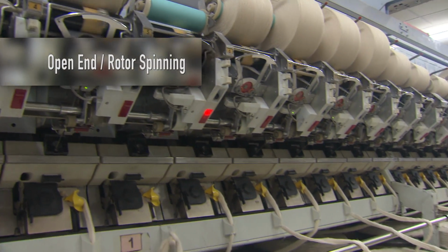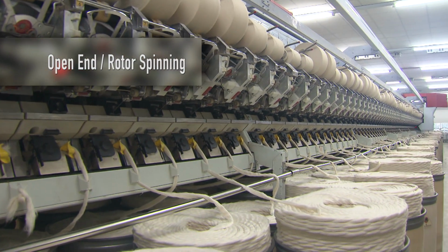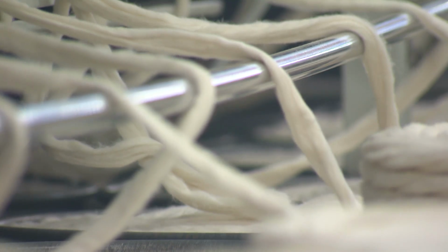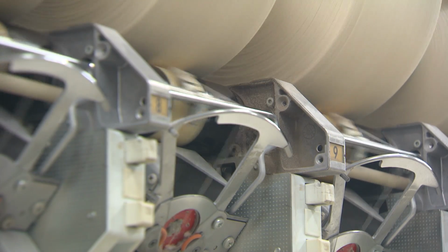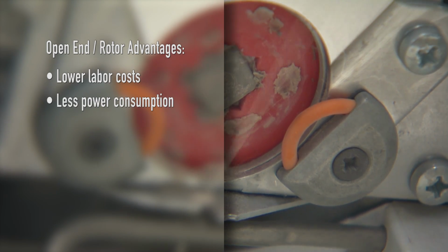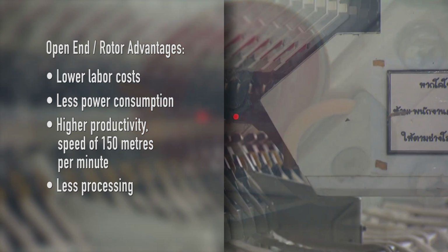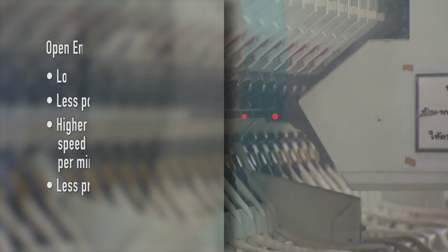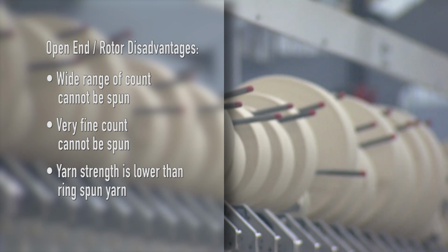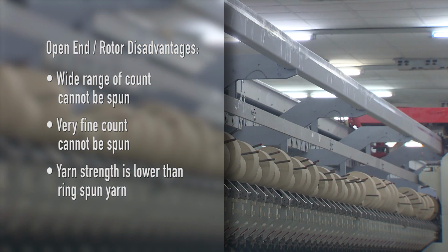In open-end or rotor spinning, cotton is spun using rotors, not spindles. Open-end spinning has a higher productivity than ring-spun cotton, at around 150 meters per minute, and produces coarse yarns, mostly suitable for bottom weights. The advantages of rotor spinning are lower labor costs, less power consumption, higher productivity, and less processing than ring-spun cotton. The disadvantages are that a wide range of count can't be spun, finer count can't be spun, and the resulting yarn is more bulky, with lower strength than ring-spun yarn.